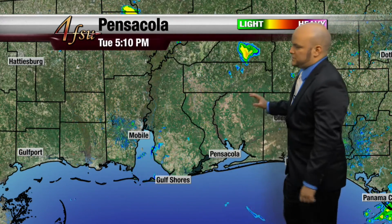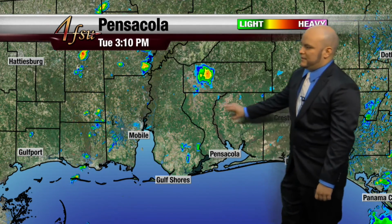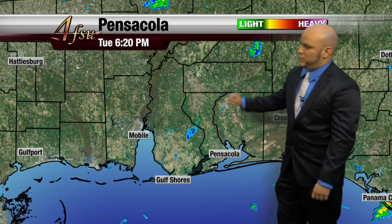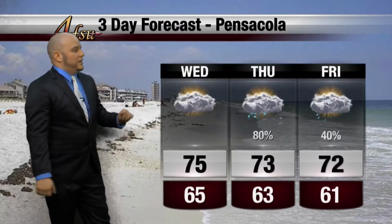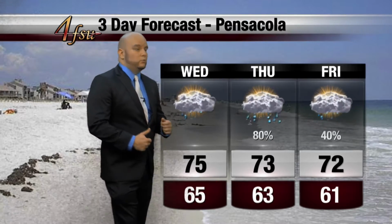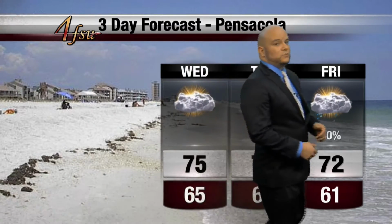But as we go over towards Pensacola, now they do have some lifting ahead of this cold front that's coming our way. And there's not enough moisture in the air right now for these storms to really keep going. So once the sun goes down, these storms will go away as well. As we look into the next couple of days for Pensacola as well, we have 75 degrees for tomorrow. But now this cold front, it is packing some punch when it comes over here. So 80% for Thursday and 40% for Friday. And even more as we go into the weekend.